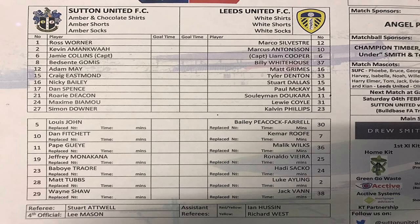Corner comes in from the right side. Grimes. And the keeper puts it out for another corner. You have too many people around him. Ross Warner. No, it's been given as a goal kick.